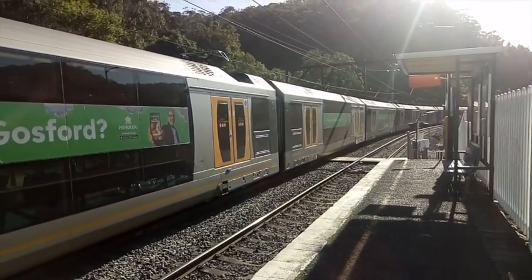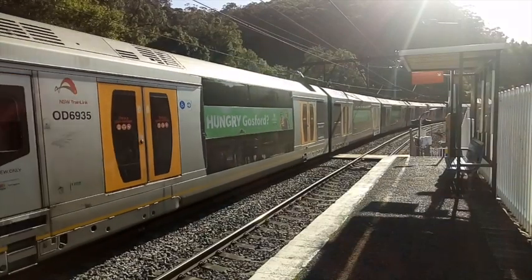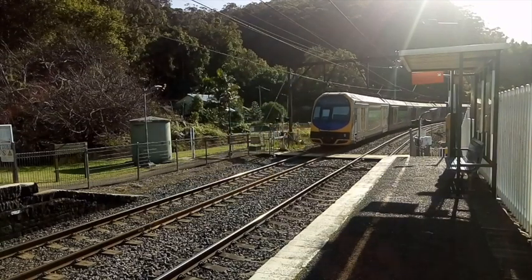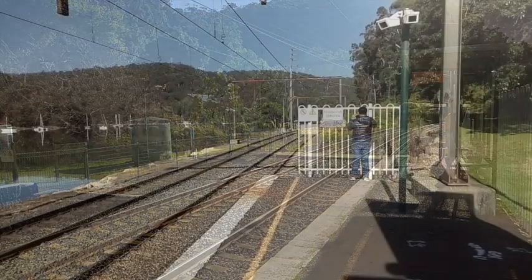Now departing. Sign didn't work, did it? 8:17, trailing half of this set. Yeah, for Newcastle interchange.